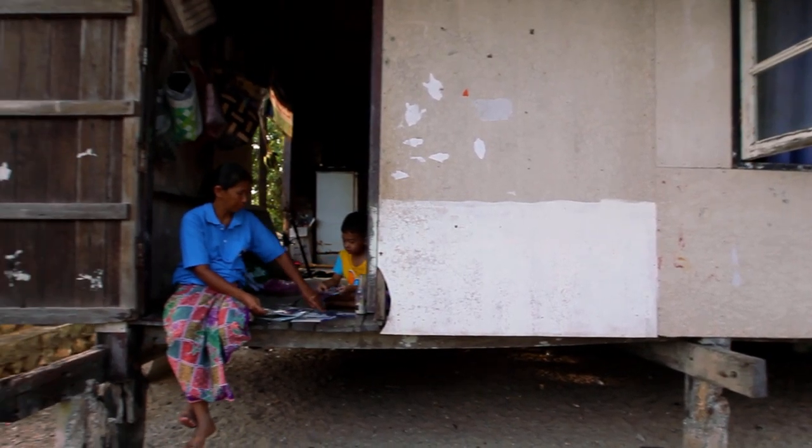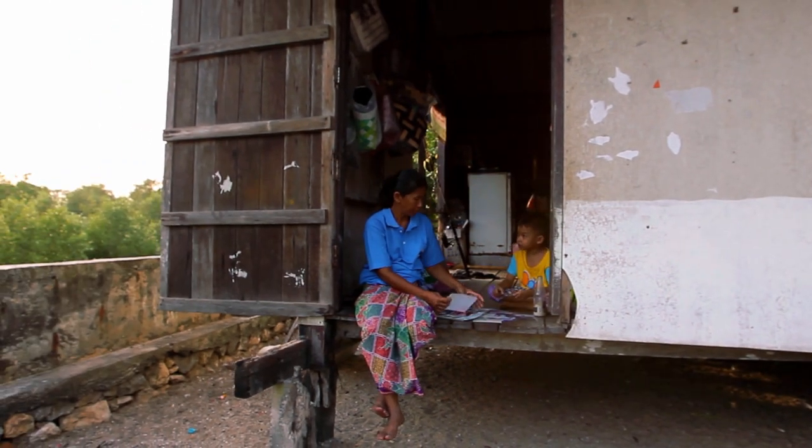Kunit has lived here all her life, on the southern coast of the island, and she's had to relocate her house inland 5 times in the last 20 years. Her interest in mangroves grew as a result, and she is now an active community representative spreading the importance of mangroves.